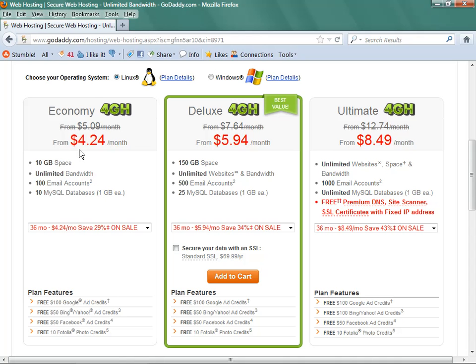So that's not a bad plan. $4.24 a month, and you buy a year at a time. So 4 times 12, $50 it's going to cost you to get your host for 1 year. And then it was $12, $13 for your domain for the year. So you're looking at under $65 for a year to have your web page published, live and running.